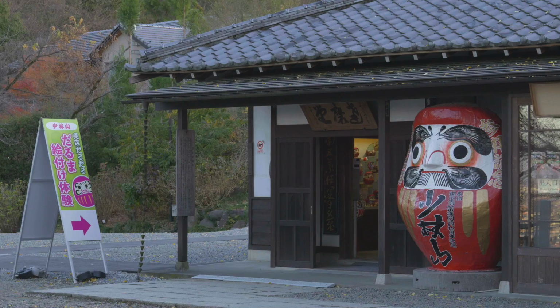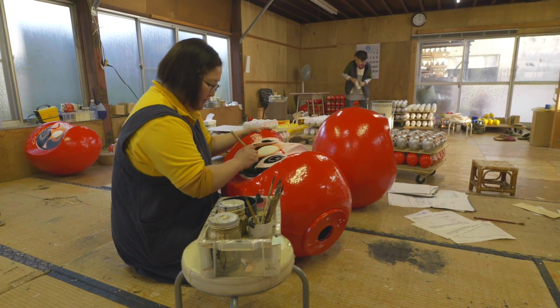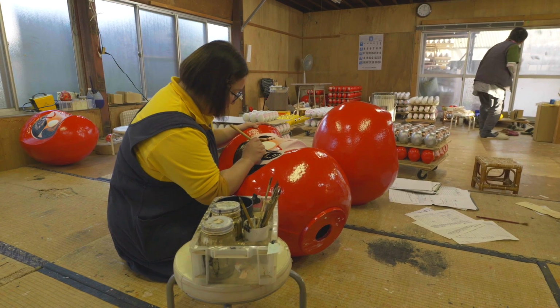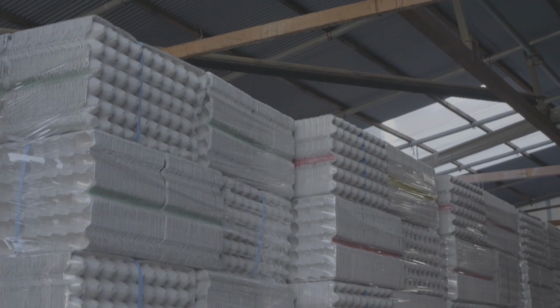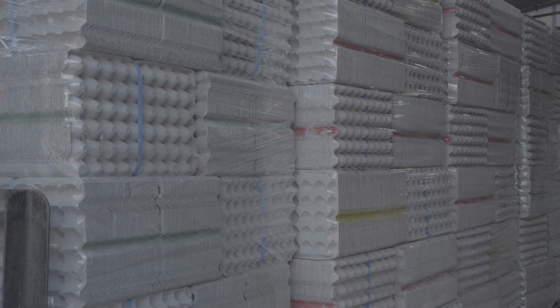Other colors like white for purity, green for health, pink for love, and gold for fame are also used. They often have some golden elements below their face which say fakuiri, meaning bringing luck. The Daruma doll is made using roughly the same technique that was used to make them centuries ago. They are built out of paper mache in a round shape, completely hollow from the inside.